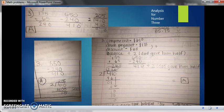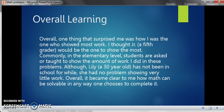And something different that I did was that I wrote what I knew and what I wanted to know. So you can see I wrote computer costs, the down payment, the discount, and the balance, and I put divided by 2 because the dad had given him half. And then something I realized that they were struggling with was keeping in mind that the dad gave him half because it was at the end of the question.